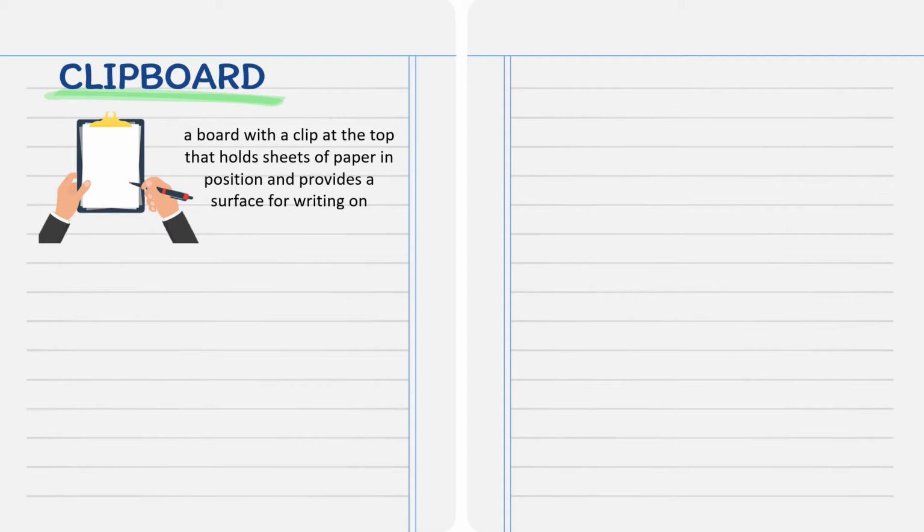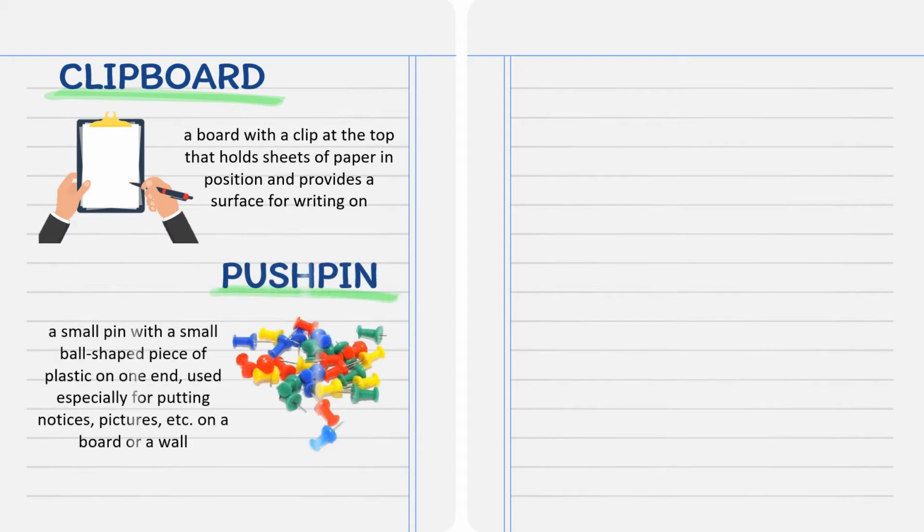Clipboard. A board with a clip at the top that holds sheets of paper in position and provides a surface for writing on. Pushpin. A small pin with a small ball-shaped piece of plastic on one end, used especially for putting notices, pictures, etc. on a board or a wall.